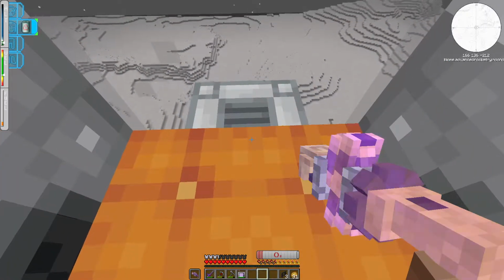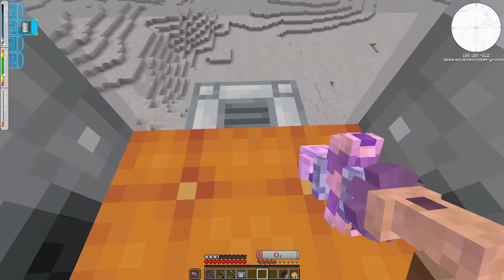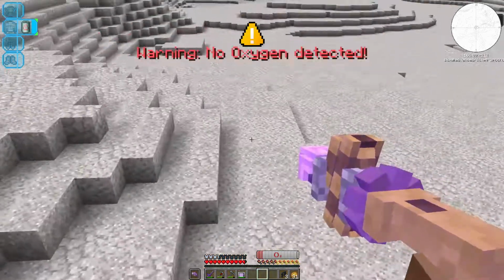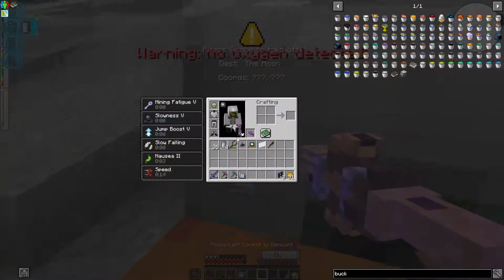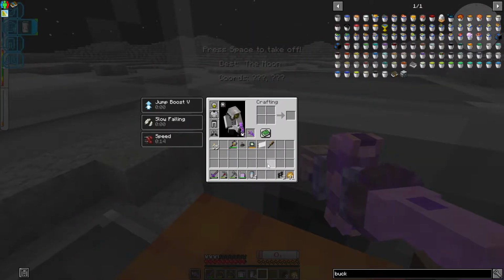What is our level? Our fuel. Oh no, we don't have enough fuel. We don't have enough fuel. I don't think we have enough fuel to get back. No oxygen. Why can't I get back in? I have oxygen. Why can't I? What? How do I use the oxygen?